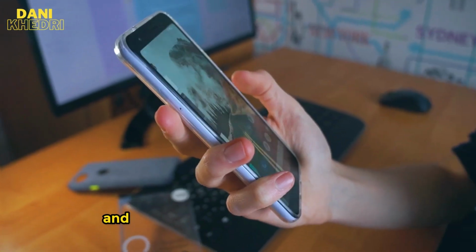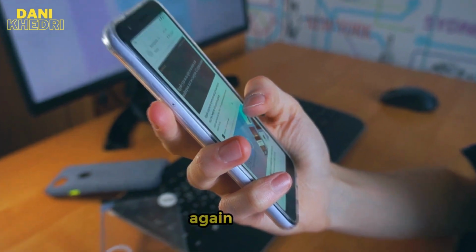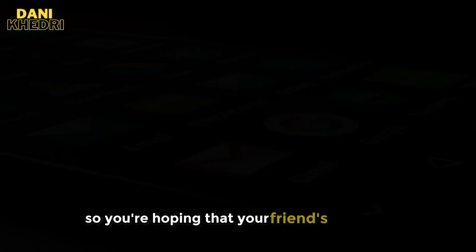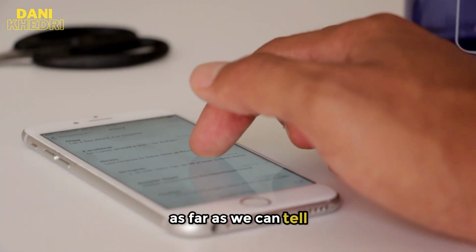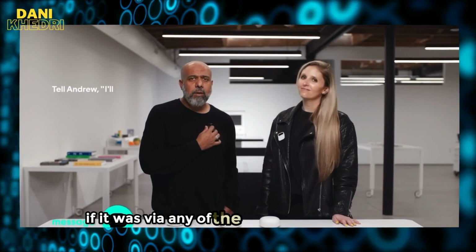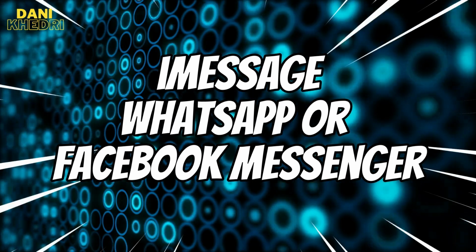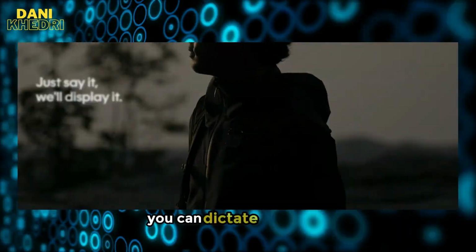The AI has access to all your messages and can sift through them with a fuzzy voice search to find what you want. Again, though, this doesn't support apps, so you're hoping that your friend's message came through the chat service this supports. As far as we can tell, that means SMS, Slack, and maybe Gmail and Outlook. If it was via any of the world's most popular instant messaging platforms, like iMessage, WhatsApp, or Facebook Messenger, you're out of luck. You can dictate messages.